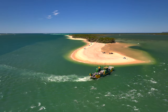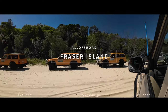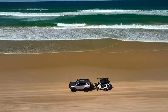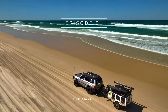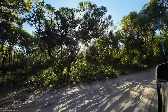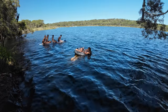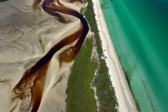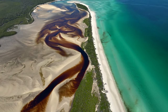Welcome, families. Pack your bags and join us as we set out on an unforgettable four-wheel drive adventure to the enchanting Fraser Island, the world's largest sand island and the perfect destination for a fun-filled family escapade. In this family-focused travel series, we navigate through ancient rainforest, tranquil lakes, and endless stretches of pristine sandy beaches, unveiling the hidden treasures and captivating stories of this World Heritage listed wonder.